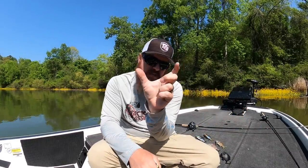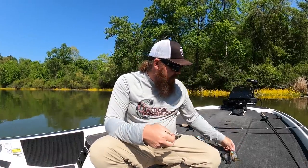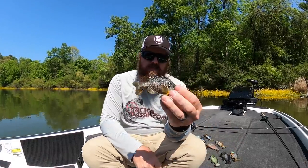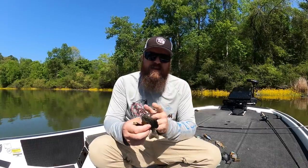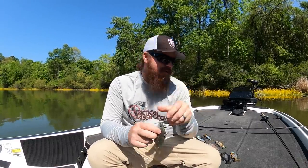Sometimes you're on a lake or a pond where they're primarily bigger gills. Sometimes you're on a place where everything you see is those little tiny gills. That's how I choose between the sizes. And also, the smaller the bait, the easier it is for them to just fully engulf it, right? The smaller ones just fit better.